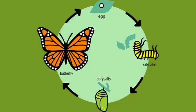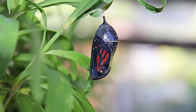Like other insects, butterflies have a life cycle, and their bodies change very dramatically during their life cycles. They start off as an egg, and when the eggs hatch, a caterpillar can emerge from that egg, and the caterpillar's job is to eat. They're eating machines. A caterpillar can grow many times in size before it's ready to metamorphosize. And when a caterpillar needs to metamorphosize, it forms a chrysalis, a protective cocoon of some kind.